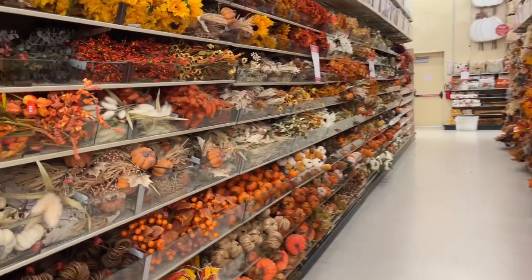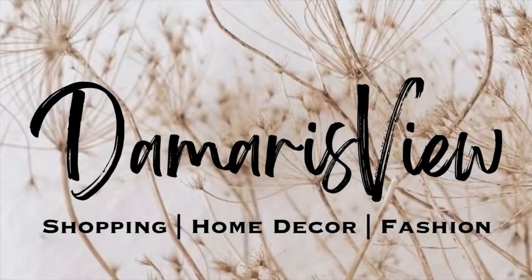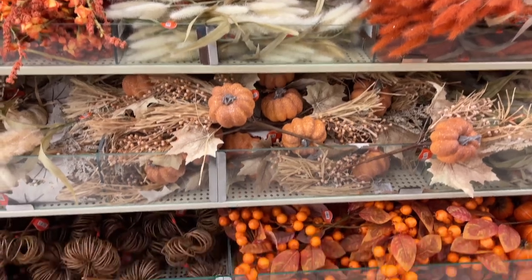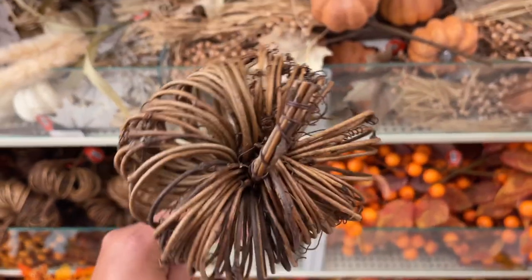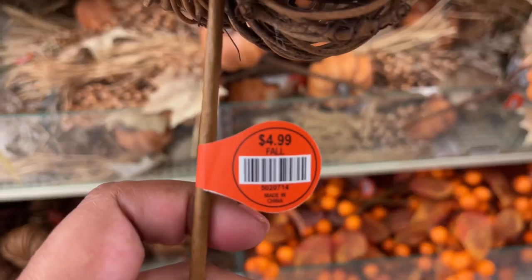Fall 40% off. Are you ready? Let's shop. We're back at Hobby Lobby and everything fall is 40% off. They have fully stocked all of the picks. Here's one of my favorites. I love these little pumpkins.